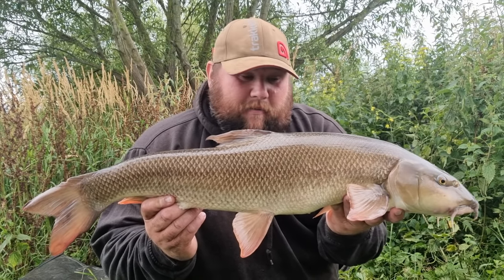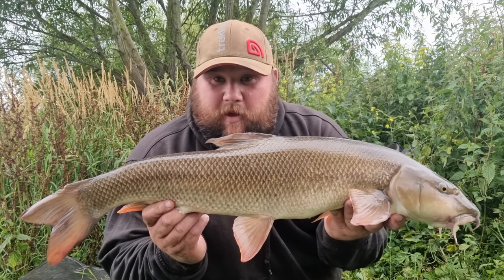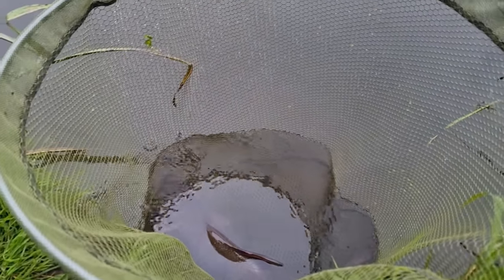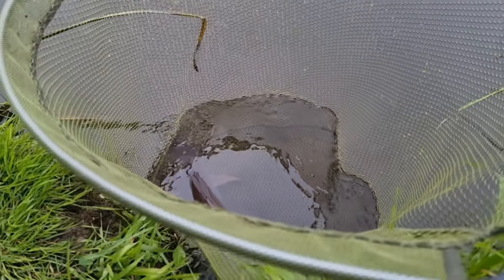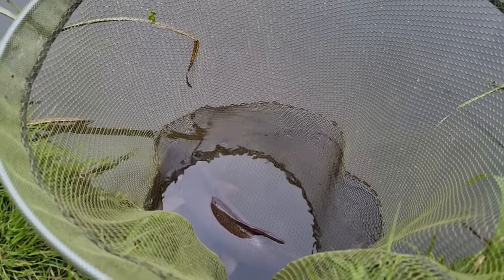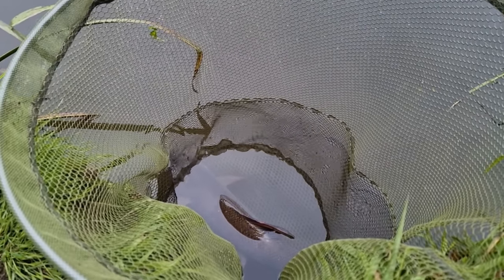Just over 7 pound and a bit more of what we come for. We come for one, we've had two. Proper made up. Let's get it straight back. So sorry for the quick vlog of the fish. The most important thing is obviously with the low conditions, getting it back and getting it back healthy. I'm straight back in the net and a good vest.